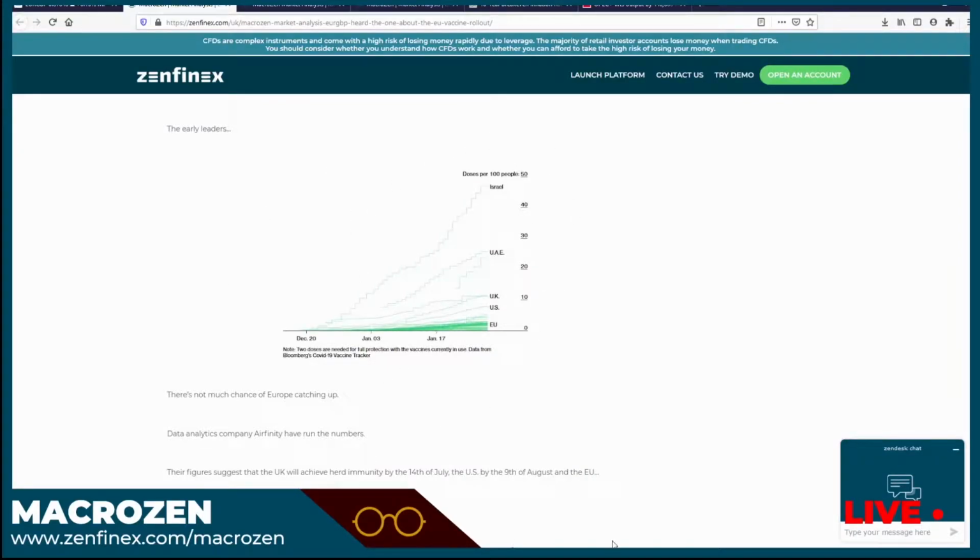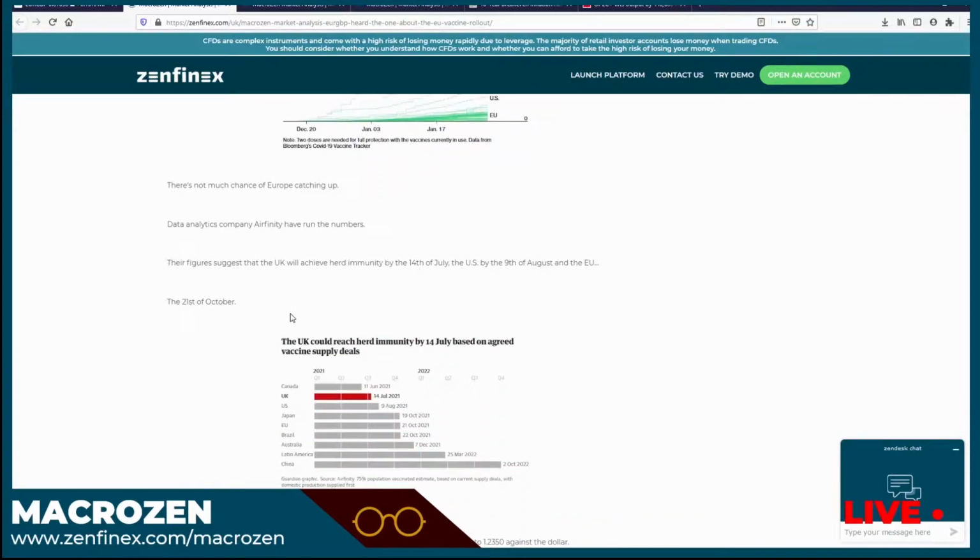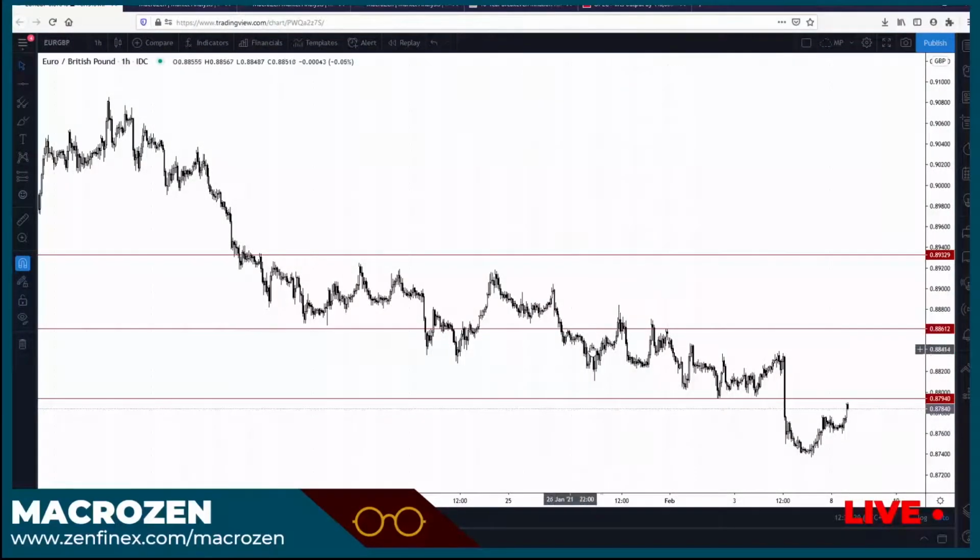This has just continued now. The UK and the US are well ahead of Europe, and the growth dynamics there are much better. So they're looking at herd immunity potentially in the UK for around about the 14th of July, early August for the US, and the EU not until the 21st of October. So what we looked at there on this trade idea, euro pound, was the 28th.